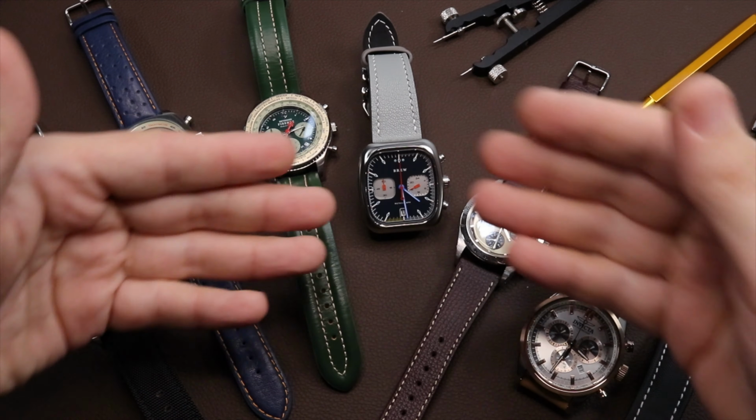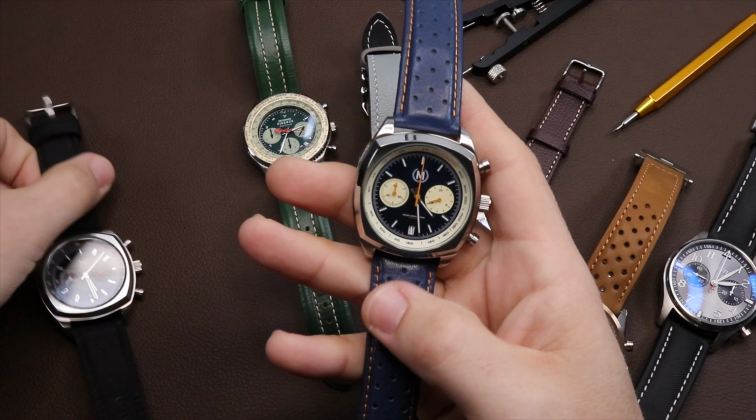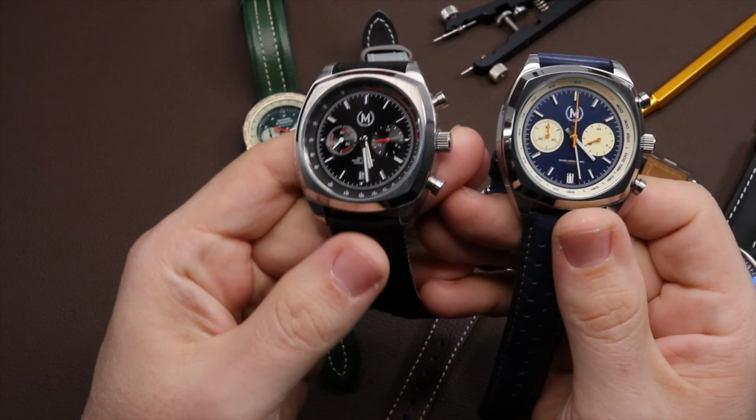Now, I gotta be honest, when I started sorting out my collection, I had no idea that I owned this many chronograph watches. I think we definitely have some overlap here, and because of that, quite a few of these are going to have to get sold or moved on at some point this year. Which ones? Well, you'll have to wait and see. But let's start with the Martian driver chronograph watches.